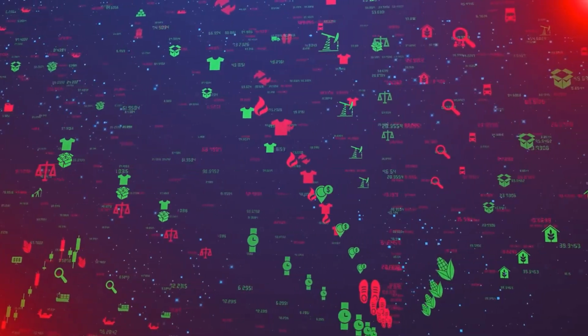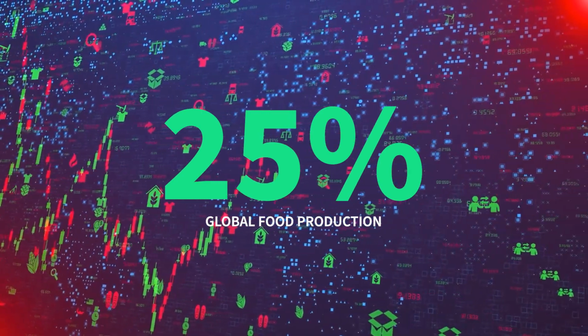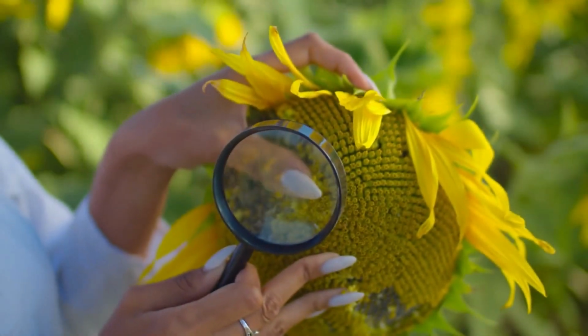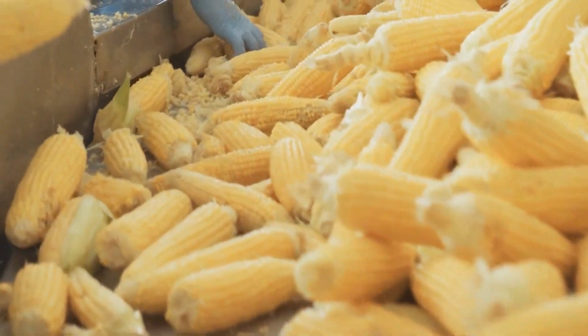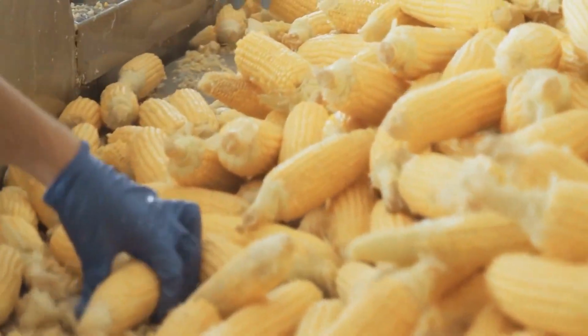The World Resources Institute estimates that around 25% of global food production is lost each year due to extreme weather events, pests, and diseases. This loss could be reduced if farmers had access to better information about upcoming weather patterns and crop conditions. Additionally, vertical farming practices could help reduce some of the risks associated with extreme weather events.